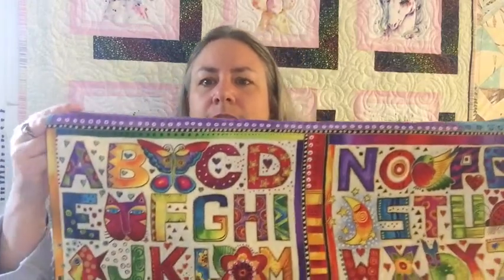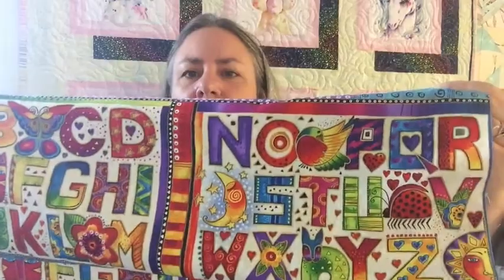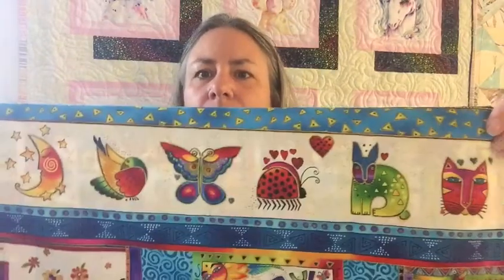And the bolt that's next to it on my little shelf, I bought at the same time. It was in the sale bin at Poppin's, so there's only like 2 or 3 meters left on the bolt. I pulled it out thinking, oh, that's going to be very nice and bright for the back of the quilt. And it's got the alphabet on it. Wow, that's perfect. And then it had these little animals on it.